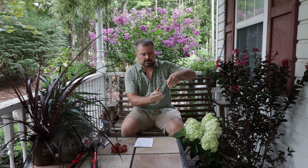Aucuba is a large leaf shade evergreen shrub in the southeast. It's a beautiful plant. Lots of different variegations and green foliage varieties. Beautiful plant, but when it gets root rot, it turns black, and then slowly the entire plant turns black. So that's what that is, root rot.